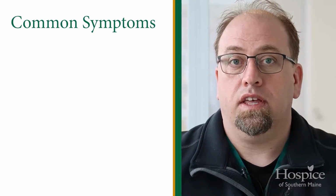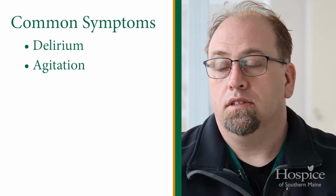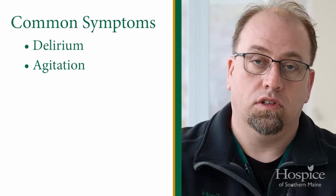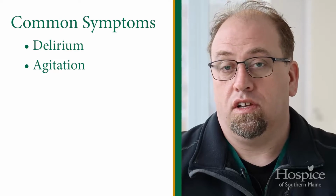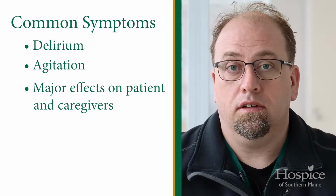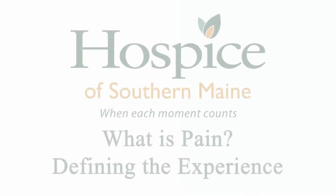Sort of in the same line for that would be symptoms of delirium and agitation. Delirium and agitation are very common at end of life. They can also occur further along the disease process, and it is as distressing, perhaps more so, than physical pain, both for the patient and the caregivers. So we need to be especially attentive to the effects that can have on people as well.